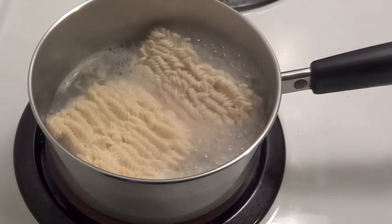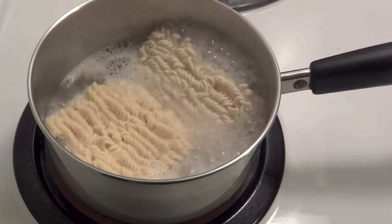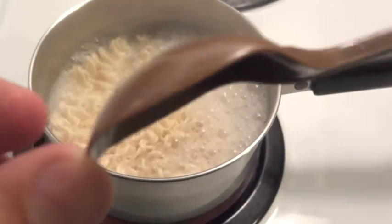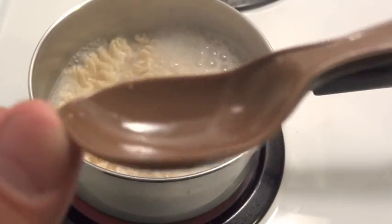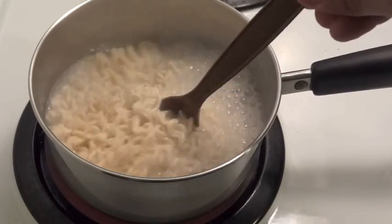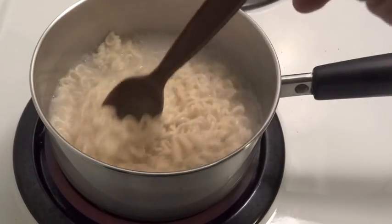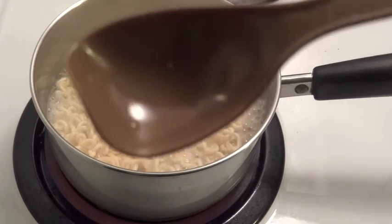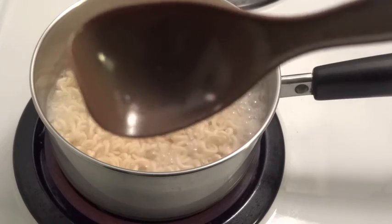A couple minutes to cook. I'm learning that an MRE spoon might not be the best spoon to use for boiling water. It's pretty tough, and I thought it would be okay, but it actually is melting and the tip is bending in a little bit here. Like that. I think I'll get another spoon.